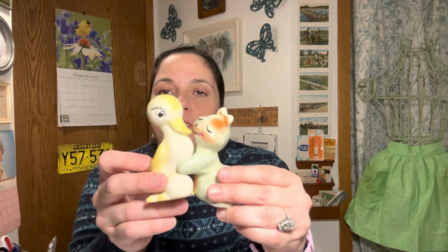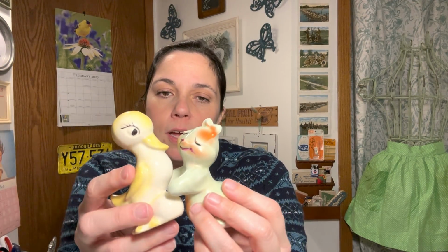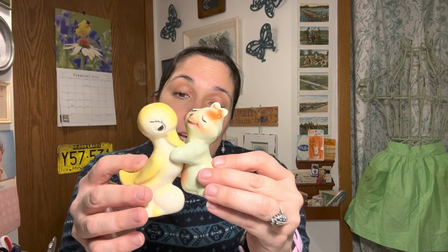Okay, and then I also got these. They do not go together, but they had them displayed together and they look so cute. I'm going to use these in my spring decor. I think they were $3 a piece. They're salt shakers, and this one's a bunny. It says Bunny Hug by Van Tellingen on it. I'm guessing there was another bunny he would have hugged, but now he's hugging a duck. They look really cute on a shelf together. I'm going to have a bunny hugging a duck, and it's just adorable.